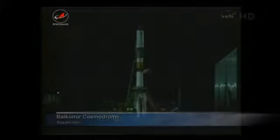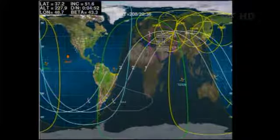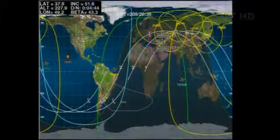Again, you're looking at the launch pad at Site 1 at the Baikonur Cosmodrome in Kazakhstan, where the Progress 52 resupply craft is mounted on top of its Soyuz booster. We are about 8.5 minutes away from liftoff. At the time of launch, the International Space Station will be over southern Russia near the Kazakh-Mongolian border, orbiting at an altitude of 259 statute miles. The International Space Station will pass directly over the Baikonur Cosmodrome 4 minutes before launch.